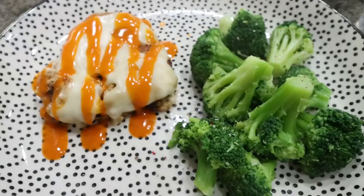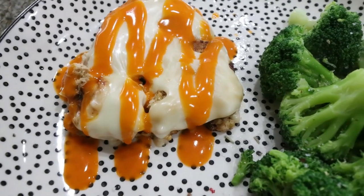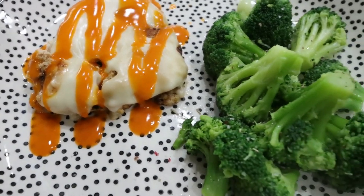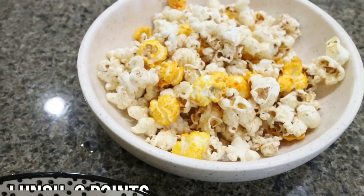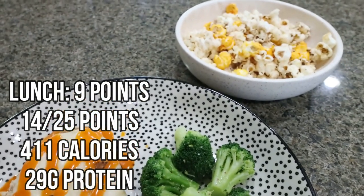So here's my lunch for today. It looks amazing. So I have one of my buffalo chicken burgers. I just drizzled the tiniest bit of mild buffalo sauce on top. Lots of broccoli with some fresh ground salt and pepper. And then of course my Lesser Evil popcorn. I'm going to eat my lunch and I'll be back and we'll taste test that popcorn.